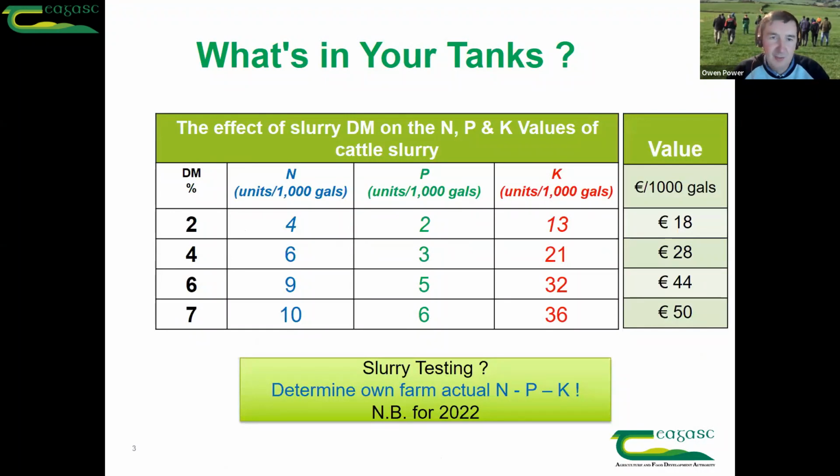I'll show you, these are book values that we often refer to, the value of slurry. And the biggest thing that has an effect on slurry is the dry matter of the slurry. So the dry matter is really how much water versus how much dry matter is in the slurry. If you have 2% dry matter, that means there's 98% water, okay? Within that 2% dry matter, there's 4 units of nitrogen in 1,000 gallons, approximately 2 units of phosphorus, and 13 units of K in 1,000 gallons. So in today's terms, that 1,000 gallons of slurry at 2% dry matter is valued at €18.